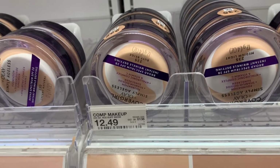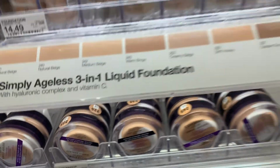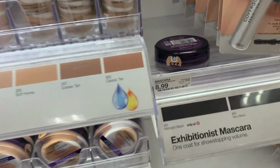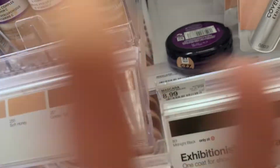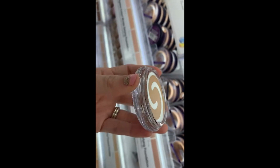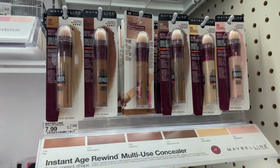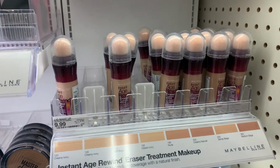CoverGirl plus Olay Simply Ageless Foundation. It looks like a bomb. So cool. Oh, somebody has already opened one. Let's see. This is what it looks like. Oh my gosh, I need to try this in my life. So cool. If I love these concealers so much, will I love this foundation?